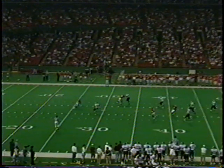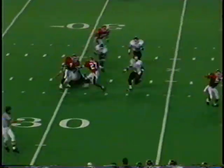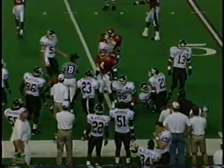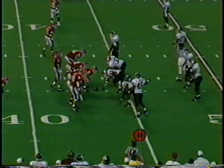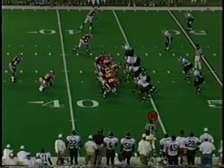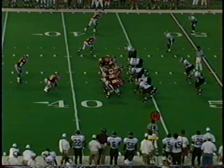It'll be taken at the 25. The return goes back to the 30. At the 35. At the 40. Caught from behind at the 44-yard line. Clay Helton has been sacked twice by A&M in the wrecking crew. First down and 10 at the 43 for Houston.